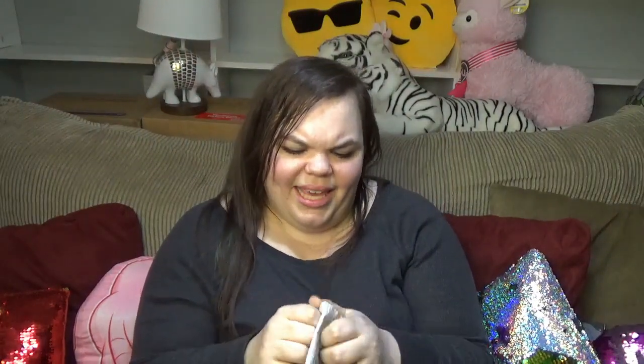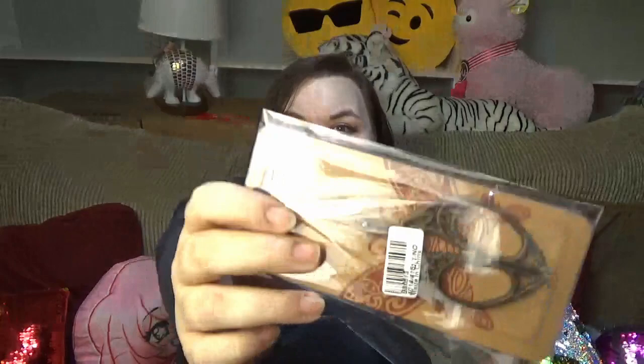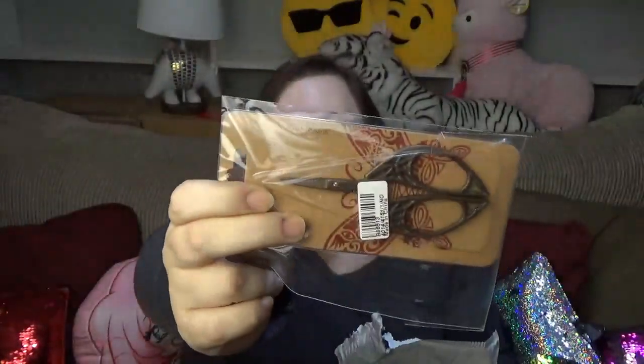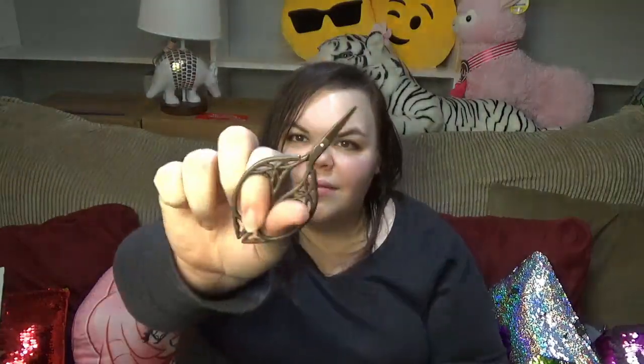Next up, I have zero idea of what this could be. Still no idea. Oh! Oh my gosh, I think these are so cute. They're like Japanese style scissors. And we have to take them out of the package. Maybe I should use them. I like these. They're very cute. Okay, let's use them to open this next package here.